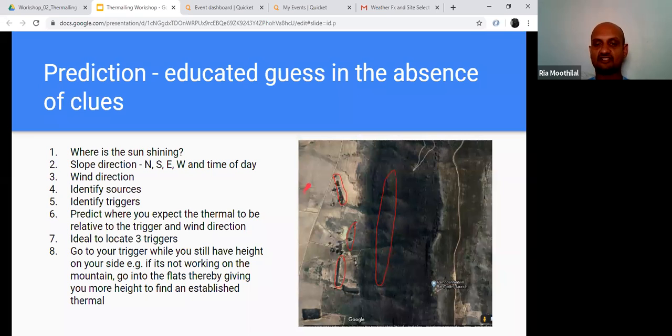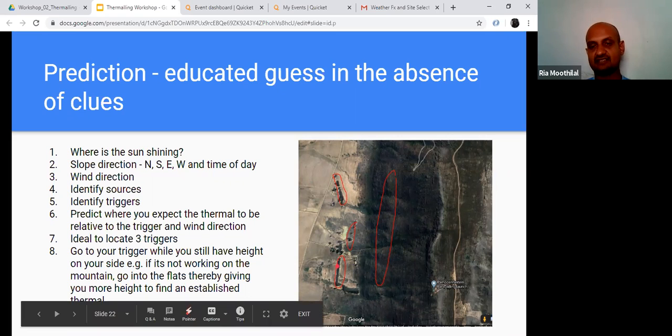Here's a nice tree line, so that could be a trigger with a farmhouse in front of it, also adding to the source. And if I were to find a thermal, depending on the wind strength, it will be somewhere around here, depending on how you are, of course. But you want to identify this. So if you were flying and you couldn't see anything, there's no birds, you now need to start making educated guesses.